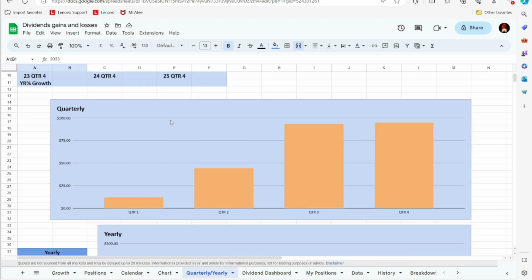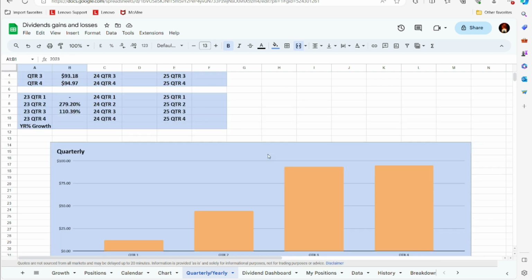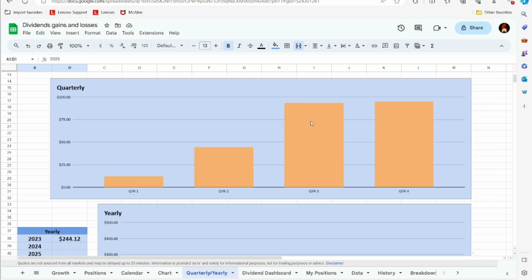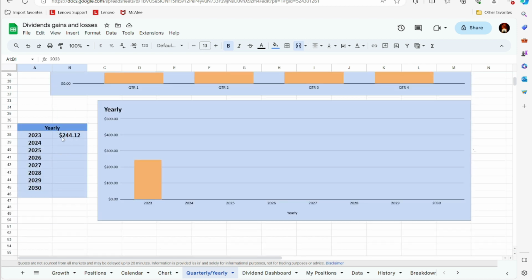I don't know if I have words for how excited I am to see the progress of this account only being 1 year old. Well, coming up on 1 year old. So just barely cresting over at the top of this one, but it's definitely going to go higher, right? So again, $244.12 for the year.